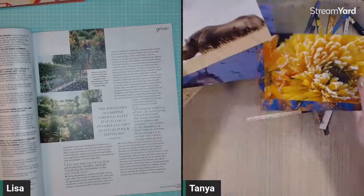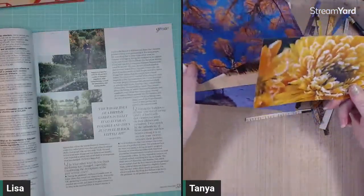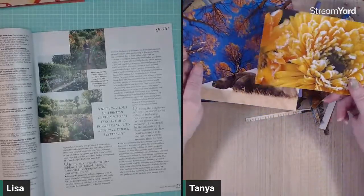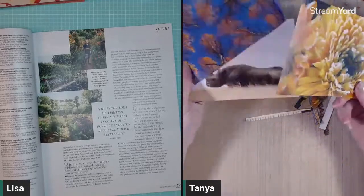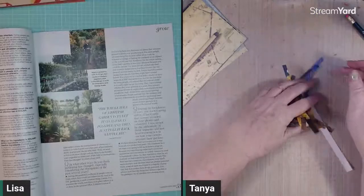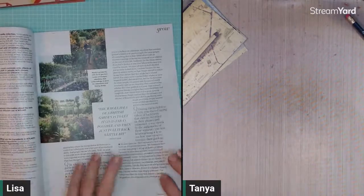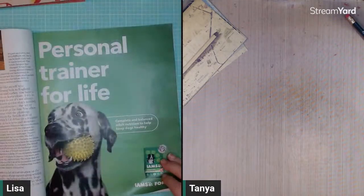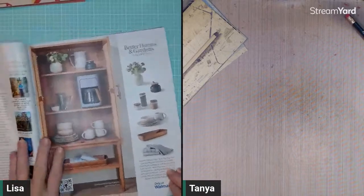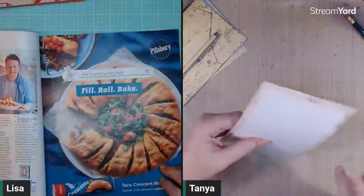See, I have to look to see if I have any images like interiors and stuff like that, because these are more nature images. Okay, where did the house one go? There it is. I knew I did another one.